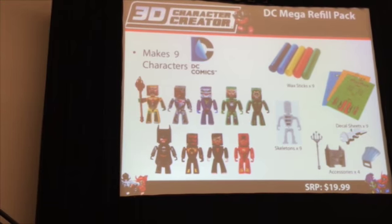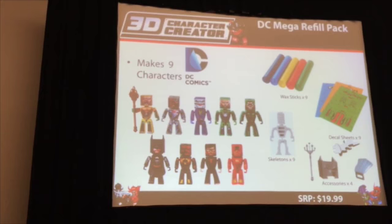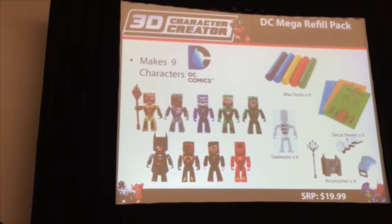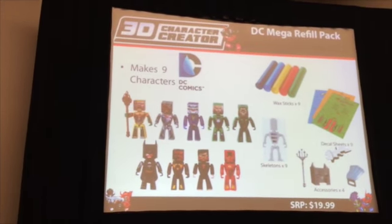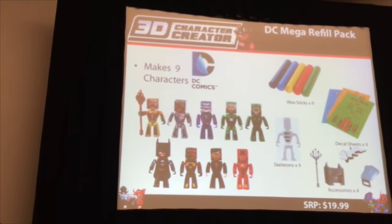So this is going to be in the activity aisle, not the action figure aisle. So that's where you should look for it. And you could literally make thousands and thousands of these things. We know because we have thousands of them around the office now because everyone's constantly making them. They're so much fun.